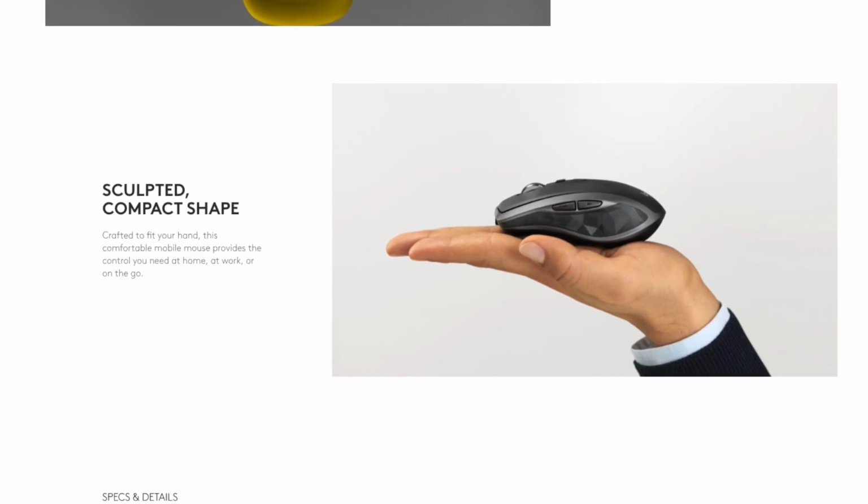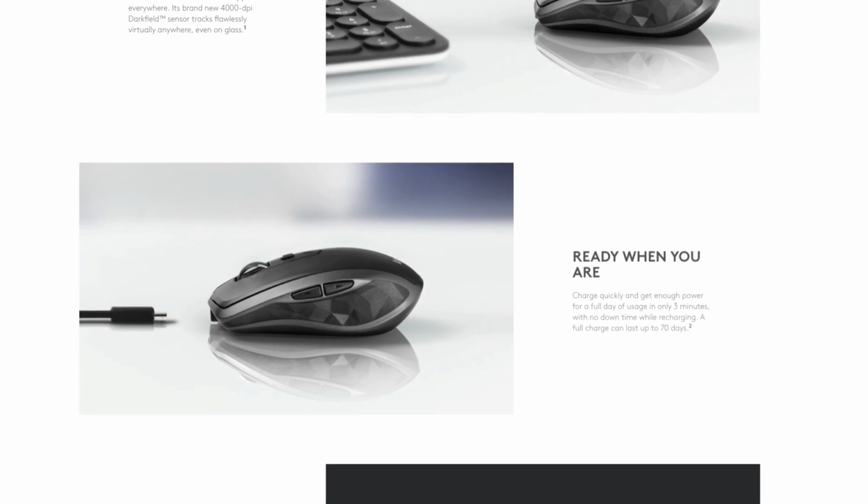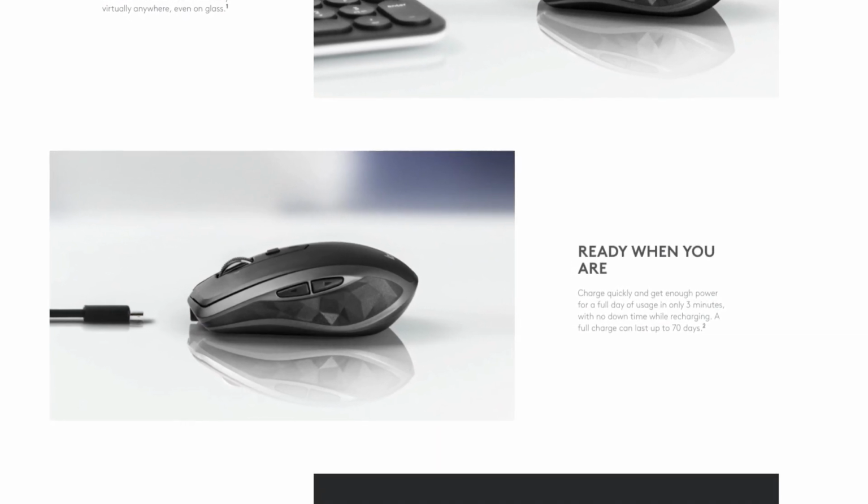Well, I know you're not really going anywhere, but you could in the future. And this one's also really great. This one's a little smaller, but it has all the same functionality and it's 20 bucks cheaper.